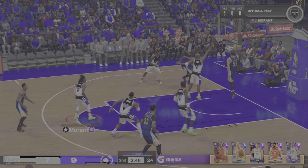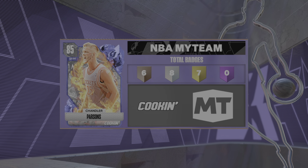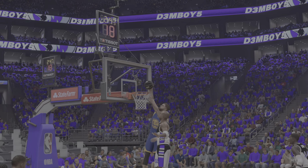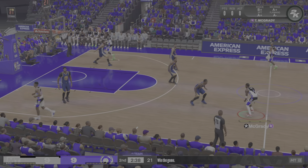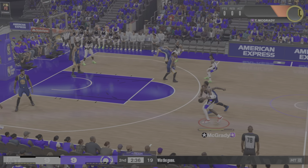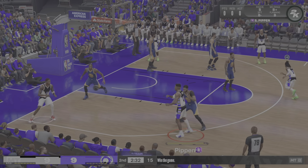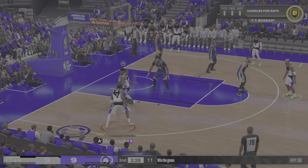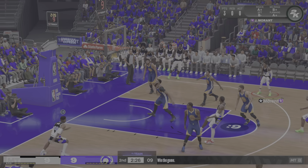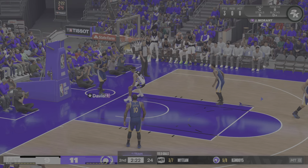Here's Parsons, and he jams it home with authority. Parsons can go down and flush it on you if you let him. He has some sneaky hops. And so it's Carter who brings up the ball for Miami. McGrady to pass to Pippen. Here's McGrady. Connects on the 17-footer. McGrady's got his first bucket in this one.